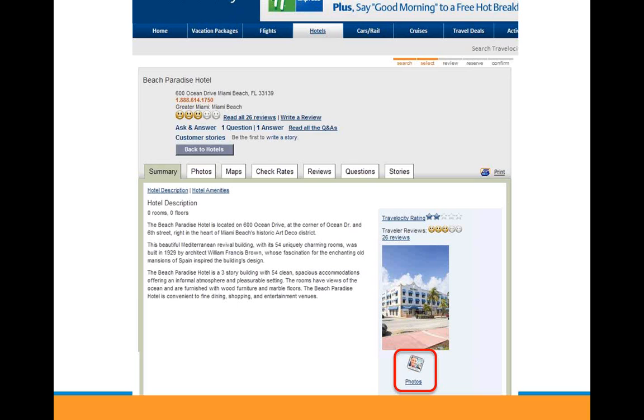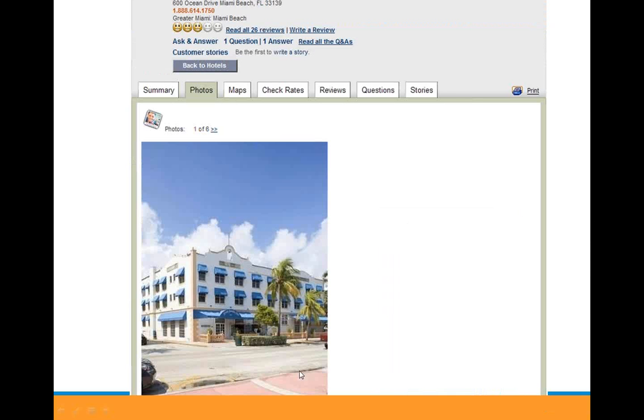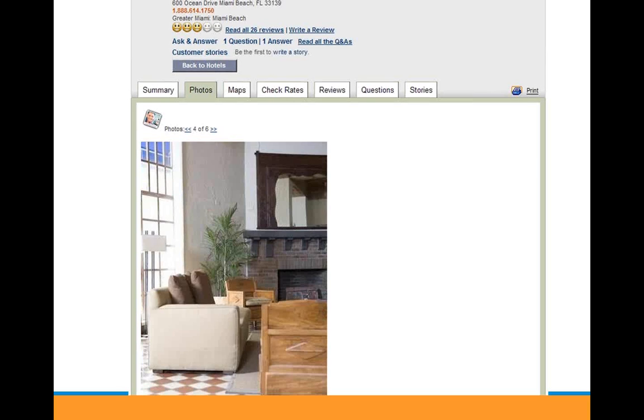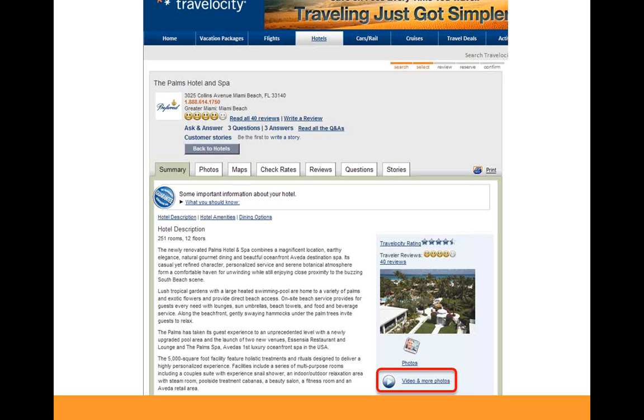So here I'm going to show you what a consumer's experience would be like using an example on Travelocity, and it's going to be shown through the traveler's eyes. So here we see the consumer shopping around, and they come to Travelocity and they see a link to photos. And so when the consumer clicks on that photos, they're taken to a series of flat photographs that are showing the consumer what the hotel looks like.